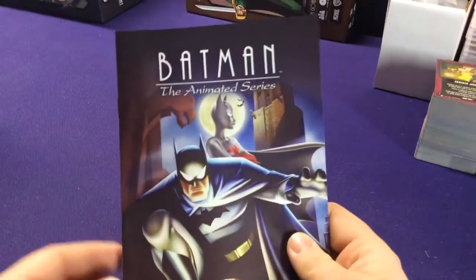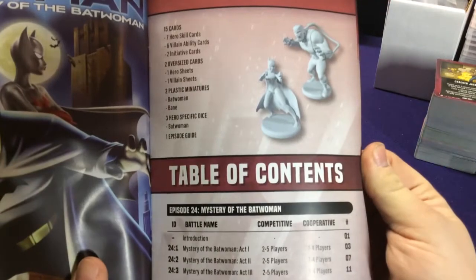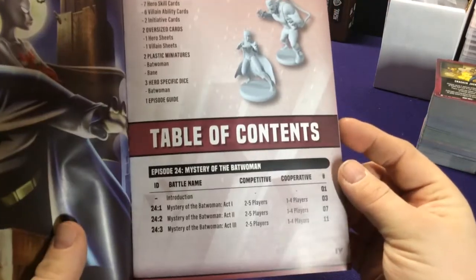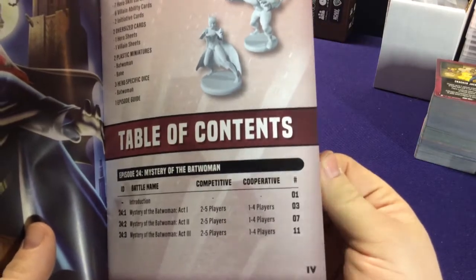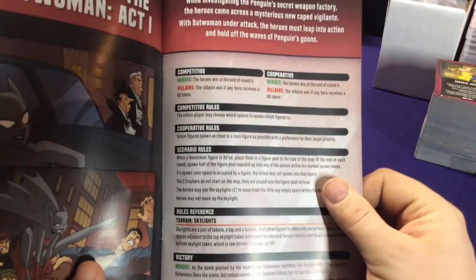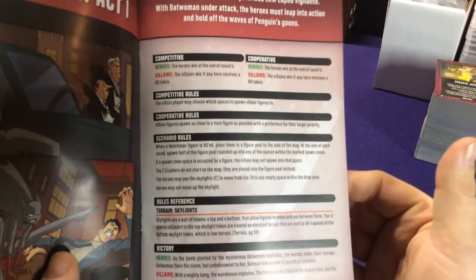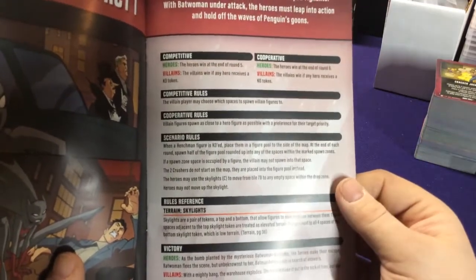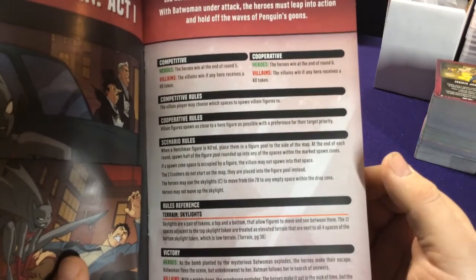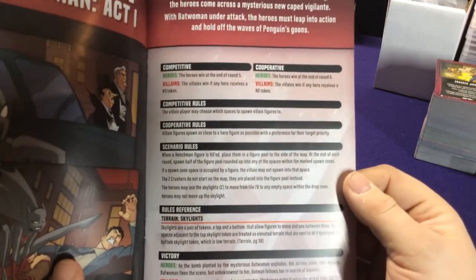Alright. Our next little expansion is Mystery of the Batwoman, which is another movie. So there's our various cards. We have 3 acts for that, which again goes back to that 2 to 5, 1 to 4. We're getting some spoilers on the characters here. And again, there's probably going to be spoilers for this movie by going through some of these cards. So just a heads up, in case you haven't seen this movie. There's potential spoilers in any of the episodes and this and that, but being that this is a specific movie versus a 100-some episode cartoon, I think there might actually be spoilers.